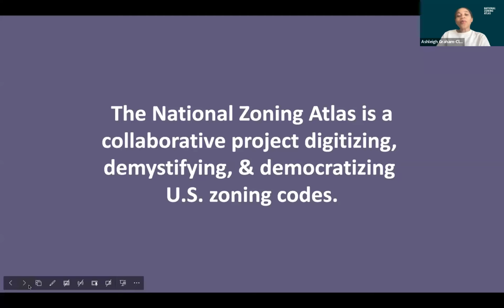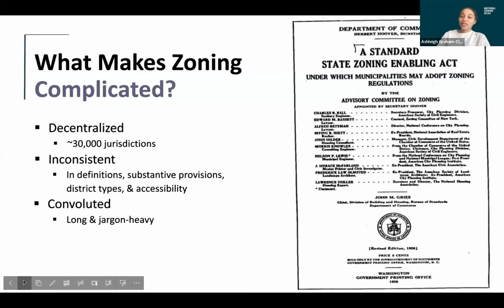So you might be wondering, what is the NZA? The National Zoning Atlas is a collaborative research project working to digitize, demystify, and democratize US zoning codes. Our product is a first of its kind database and interactive map that displays the regulations governing what and where people can build across the country. As we know, zoning impacts various aspects of society, from our built and natural environments to our health and, of course, housing. With this in mind, our goal is to make zoning more understandable for everyone.